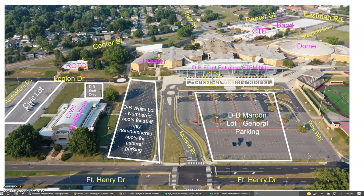Starting right in front of the school, we have the handicap and visitor parking, and these are for handicap and visitor parking only. There's limited spots here, and it really just doesn't have the capacity for high traffic or drop off and pick up types of applications. So handicap parking and visitor only in these spots. Down below is the DB Maroon lot. This is a general parking lot that is mostly populated by students, but we have visitors who park here during the day as well.